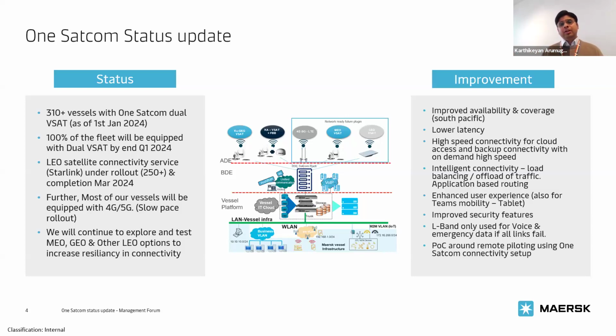On top of it, we will continue to explore how we can develop the new upcoming MEO, HEO, or even exploring with our existing partners who are in our One Satcom ecosystem, continue to develop new products to suit our need. Because ultimately, if the user experience is Starlink, then we need to have a close to or similar experience in a way, even though latency is high.